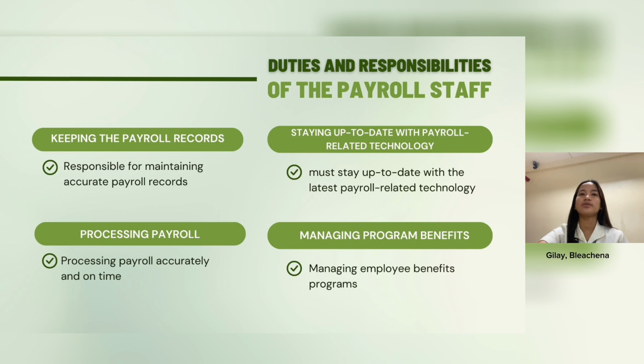The payroll staff must stay up to date with the latest payroll-related technology, including payroll software, time and attendance systems, and other tools, and ensure that they are using the most efficient and effective tools for their payroll processes. In summary, payroll personnel perform an important role in ensuring that employees are paid accurately and on time while also adhering to regulatory obligations and handling employee benefit programs. Their roles and responsibilities require attention to detail, accuracy, and a thorough understanding of payroll-related processes and technologies.